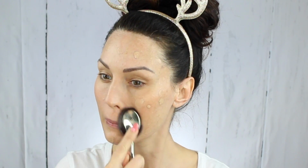And then what I do here, this is actually a teaspoon that I found in the cupboard, and I took one of the cat's hairballs and put it on the end of it. And there's something about the connection between your skin and a cat's fur. It just really helps to blend.